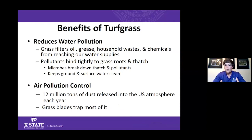All the greases, oils, pollutants, and chemicals that are out there, typically a lot of those are going to get bound up and caught in the thatch layer of our lawns, which is basically where the roots and the grass blades meet. And the great thing about our thatch is it helps trap those pollutants, which allows the microbes from our soil to break those down and clean them out of our water sources in order to help keep our groundwaters and surface waters cleaner.